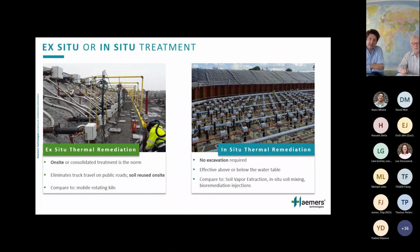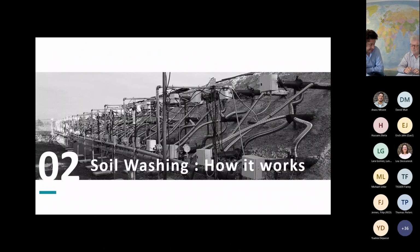We apply these technologies either on site or for excavated material on the left hand side, which is what we're going to be focusing on today. But there's a hell of a lot of applications in situ as well where no excavation is involved. So Per, how is soil washing working? Could you briefly tell the audience how that works?